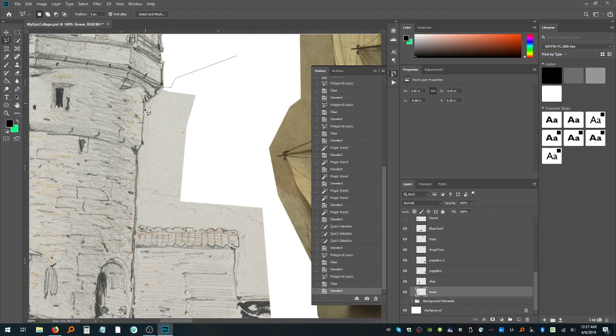It is your friend, unless you've got the steadiest hand in the world, in which case you could, again, use the eraser tool or, better yet, the actual lasso tool. Again, I'm not very good at this with the actual lasso tool. I love the polygonal lasso tool.